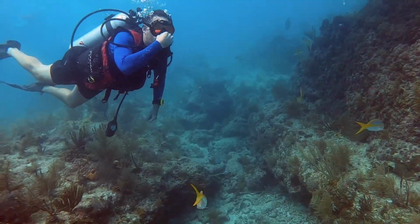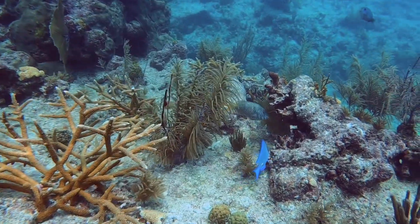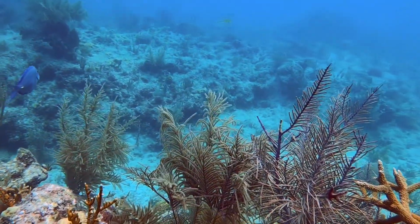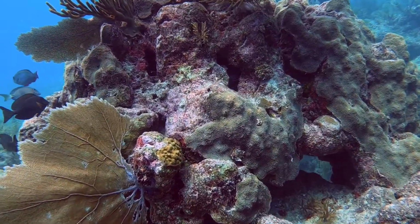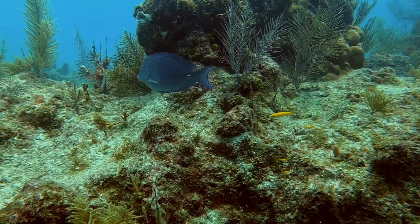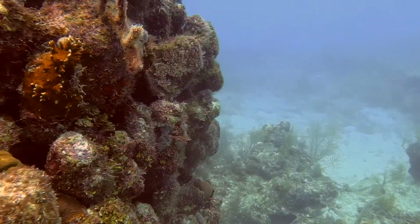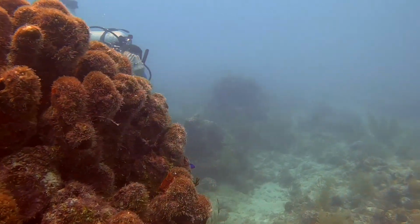So here we are at Sand Key. Plenty of yellow snapper, as you can see. The horizontal visibility wasn't that high, but the vertical visibility was decent. We actually put in a fair amount of yardage on this. There goes Nolan playing peekaboo.